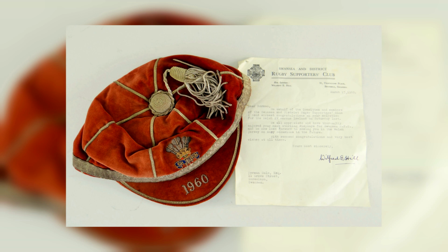2035. Lot 67. Lovely cap awarded to Norman Gale with a letter there. I have 150, is there 160 now? At 160, 300, forget me, it's in South Africa at 300. Online in South Africa, 320 UK, 340 South Africa, 380 South Africa, 400 in the UK, 420 South Africa, 440, 460 UK, 480 South Africa, 500 in the UK, 550 South Africa.